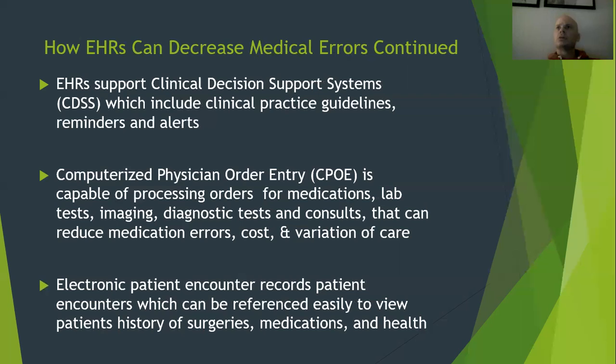Hoyt states CPOE has the potential to reduce medication errors through a variety of mechanisms. Because the process is electronic, users can embed clinical decision support that checks for allergies, contraindications, and other alerts. Koppel et al. list the following advantages of CPOE compared to paper-based systems for patient safety.